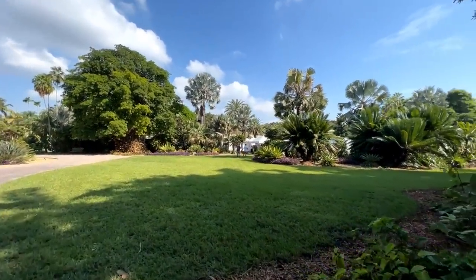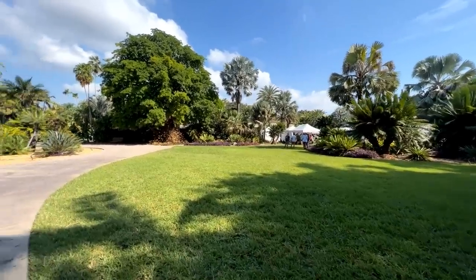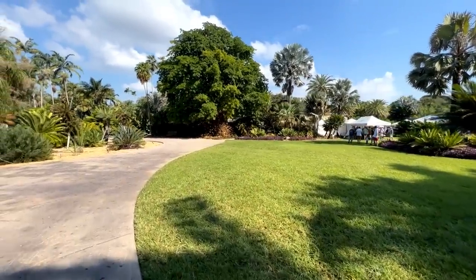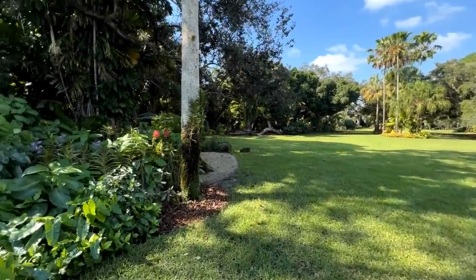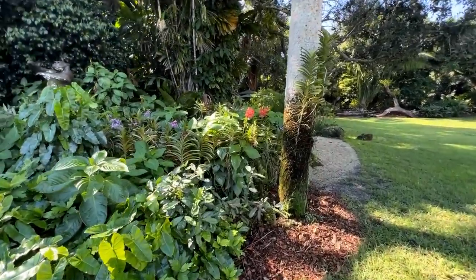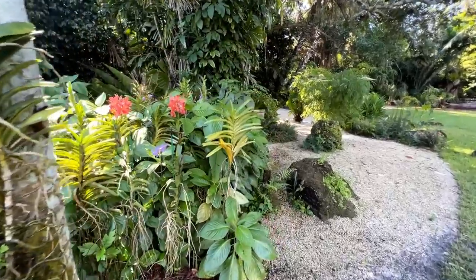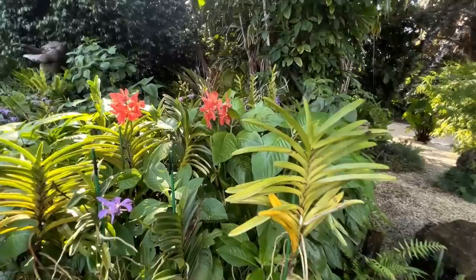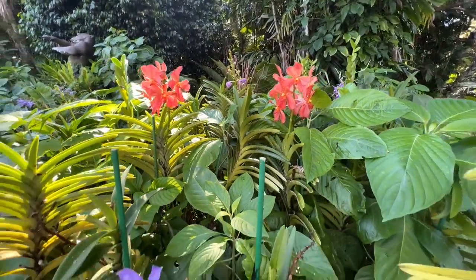Still looks like it's pretty crazy, but waiting on my friends Mike and Trish to get here. They were running a little late today. Hey, here's some Vandas. I get sidetracked so easy. It's like, oh, here's something I want to go see. It's cool, really nice strawberry color when blooming, and some purples.